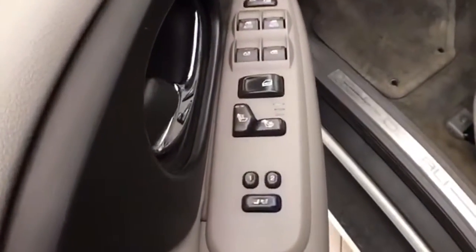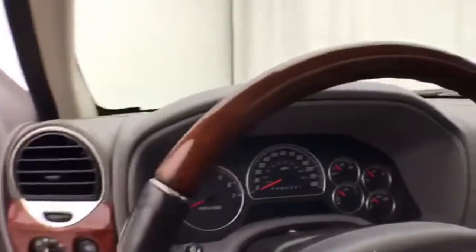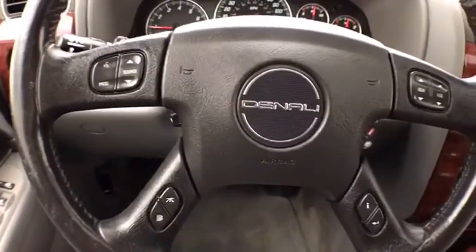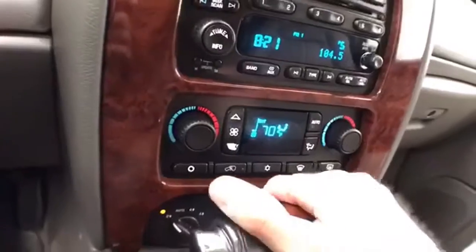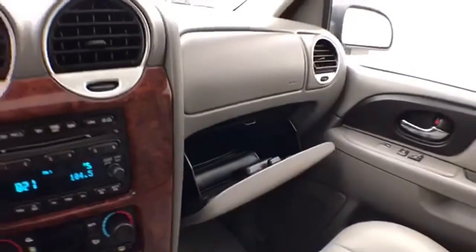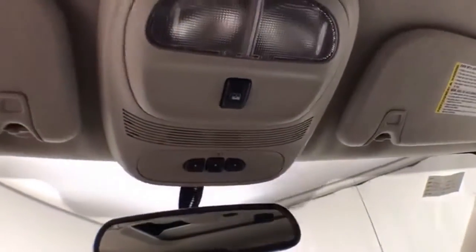This Denali has keyless entry, power windows, locks, mirrors, heated seats, and memory settings for 2 drivers. Power seats along with power adjustable pedals. Moonroof. Gauges. Cruise control. Steering wheel mounted audio controls. 6-disc CD changer, dual zone automatic temperature control, 4-wheel drive with auto setting, automatic transmission, lots of storage space in the armrest, and a large glove box with all the owner's materials inside. Overhead auto dimming mirror, home link transmitter for garage door opener, and moonroof control.